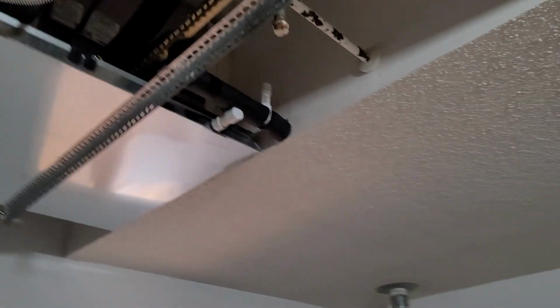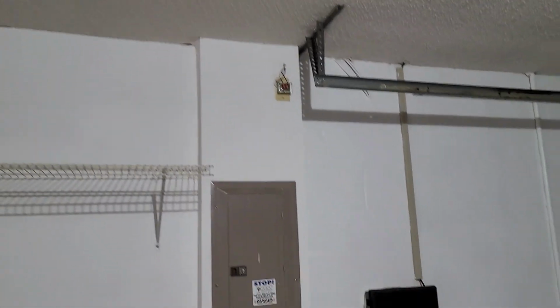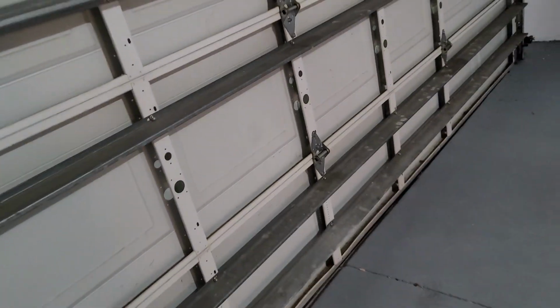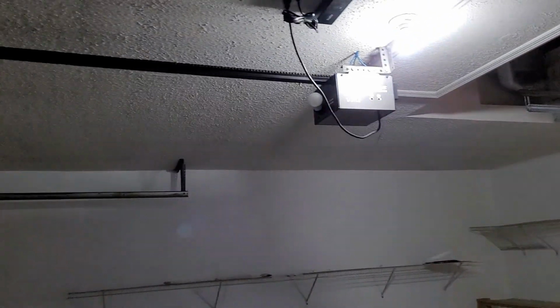You know, this is a property of interest. I can do a little more research. You see it's a block home, so that's always nice. You got block. And then it has a modern garage door with the panels. So that's all good.